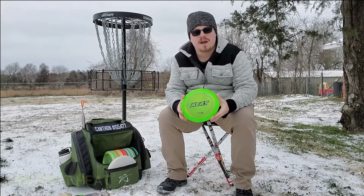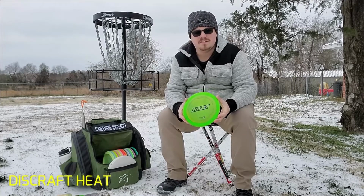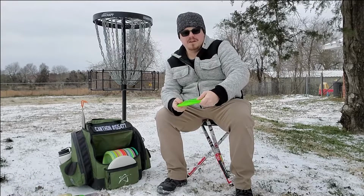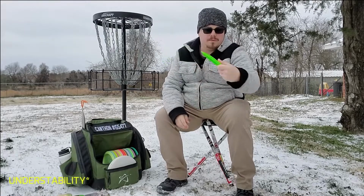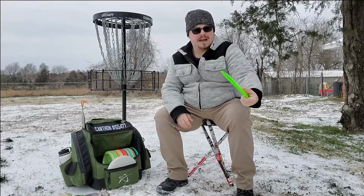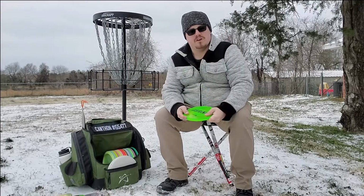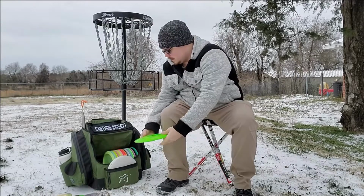I'm rocking a Discraft Z Heat. This is my roller disc. I'm going to throw this out flat or with a touch of anhyzer, and just know that that overstability is going to pull this disc to the ground and give me a nice consistent roll and cover a whole lot of distance when I don't have an air shot that I can hit it with.